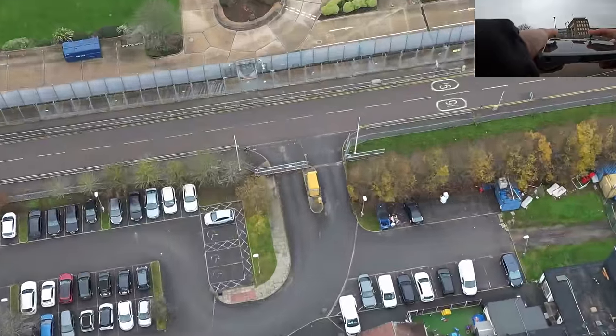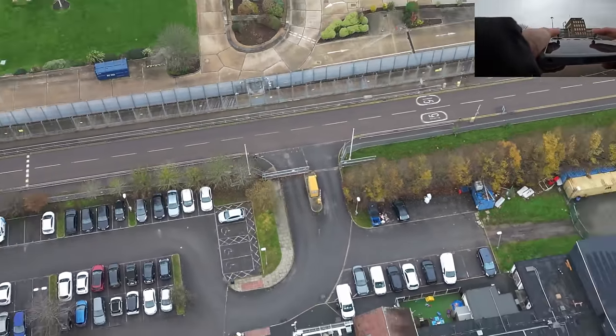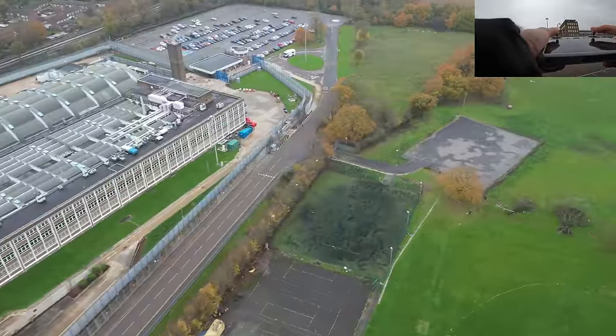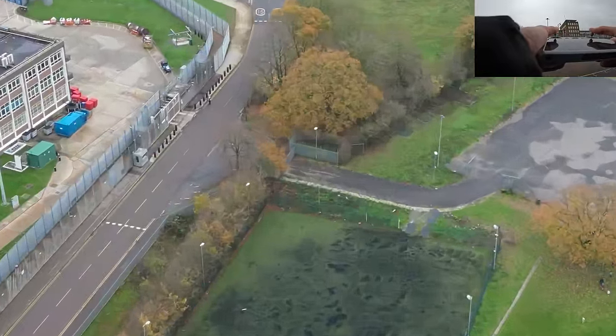So the entrance to the Indian restaurant, where I'm standing just there, we walked all the way down. We spoke about this little entrance here, the old tennis court.